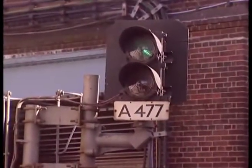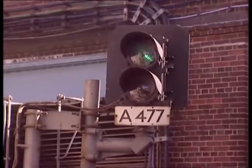The station starter is A477. You are now entering the controlled area at Acton Town.